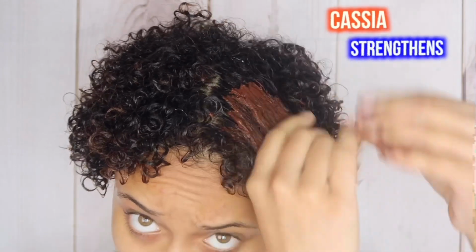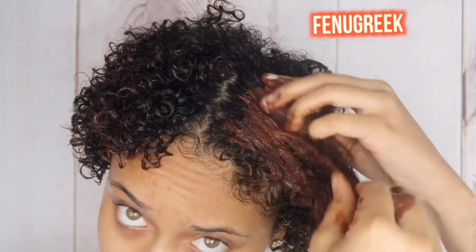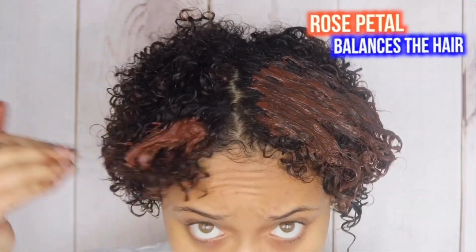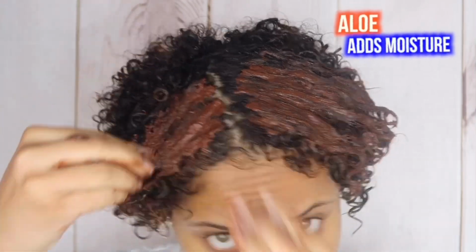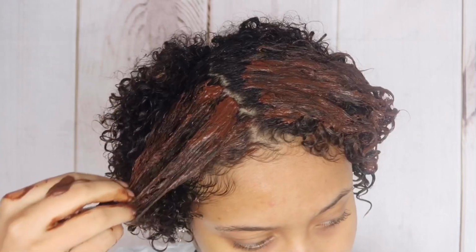The Cassia in this hair mask strengthens the hair, the Amla promotes hair growth, the Hibiscus adds shine, the Fenugreek makes the hair thicker, Rose Petal balances the hair, and the Aloe adds moisture. Here I'm just going to show you the rest of the application process of the Goddess hair mask.